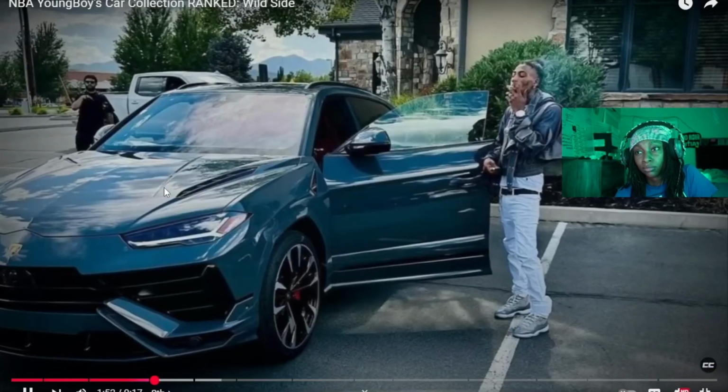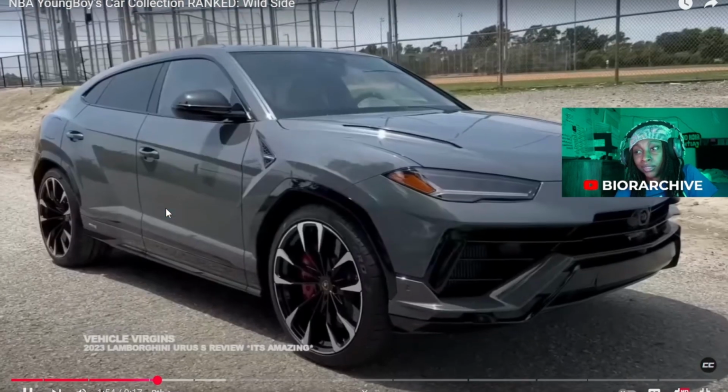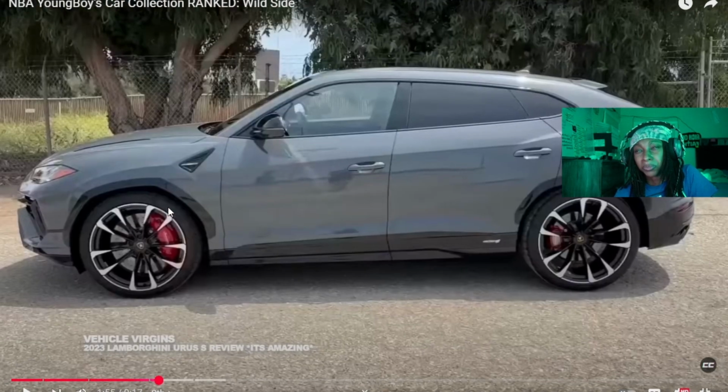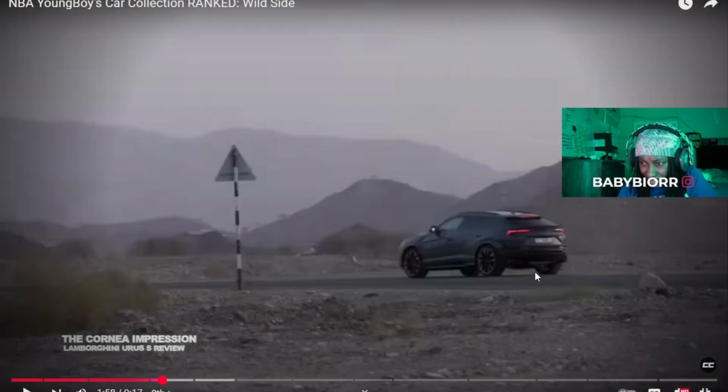We're keeping up with the essentials for now. Here we got the dark gray Lamborghini Urus S. This is where flex and function finally shake hands. This a nice looking vehicle, I ain't gonna lie. I feel like if I was to have a car fleet, it would have to be gray, dark gray.